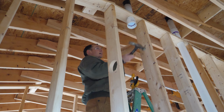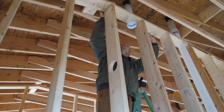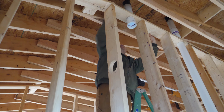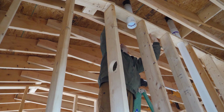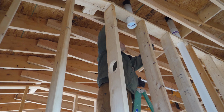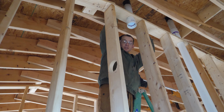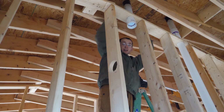Wow, that thing is in there. What the heck? You can see why I really didn't want to tie all the vents into this in the attic, because I have about probably not even a foot of space here and it's way up in these rafters. I just did not want to deal with trying to snake all the pipes back and around to this location up here. So thank goodness for air admittance valves.